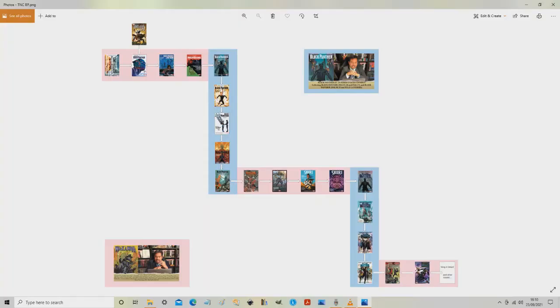So with all that background out of the way, what I wanted to share with you guys was this. Now, this is my reading map for the Ta-Nehisi Coates Black Panther run. Now, it looks a bit different to my normal ones. I know all my reading maps look slightly unusual and unique, and there's a reason for that, because every comic series is unusual and unique. But what I want to show you here is what's collected where.